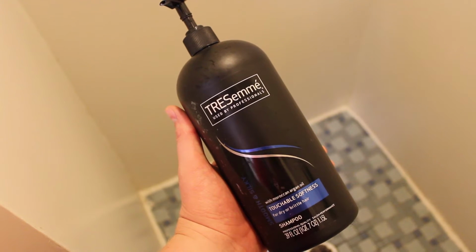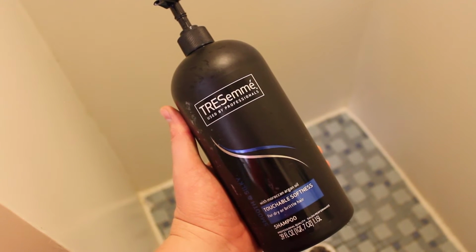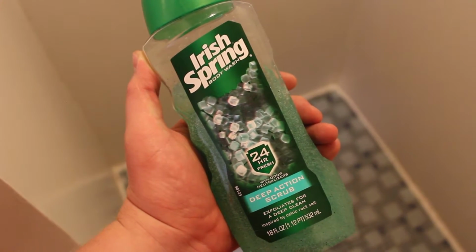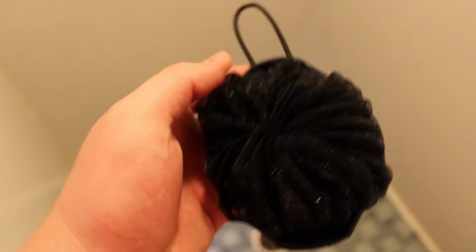I know it's not the most manly thing out there, but it gets my hair nice and soft and smelling good. To man things up a bit, I use my Irish Spring body wash on my Axe brand loofah. Is that what this thing is called? Oh well, who cares? Moving on!